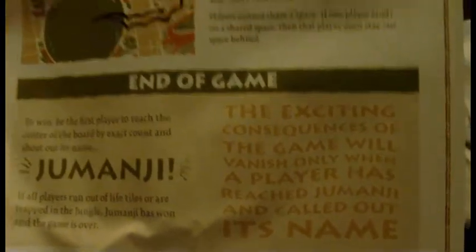Now, again, this is really cool. Like, again, the rules seem pretty intricate. So I think what I'm going to end up having to do here is read up on this. And again, this will be for a game night and whatever.